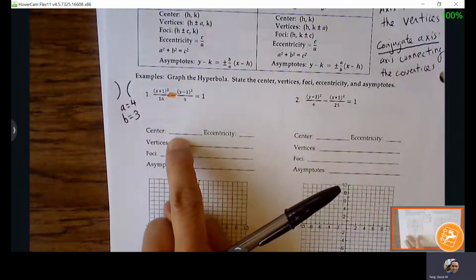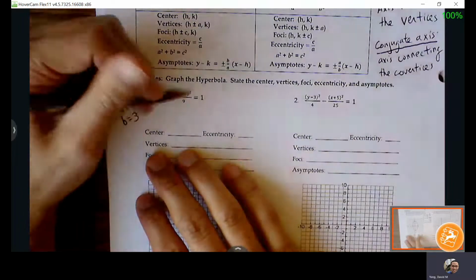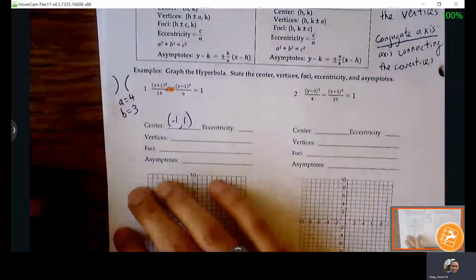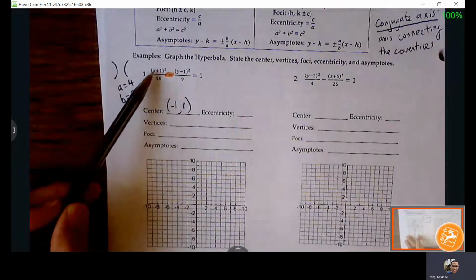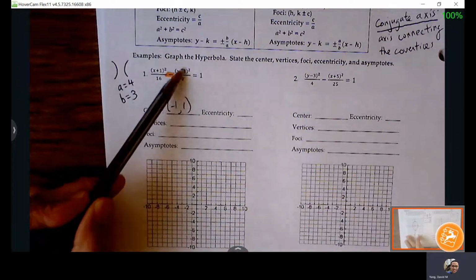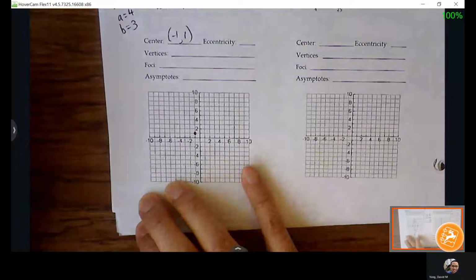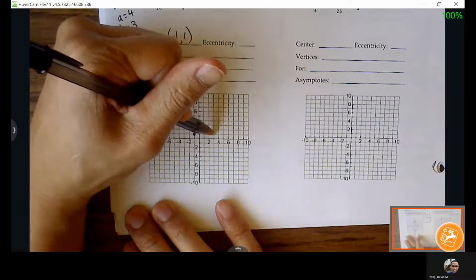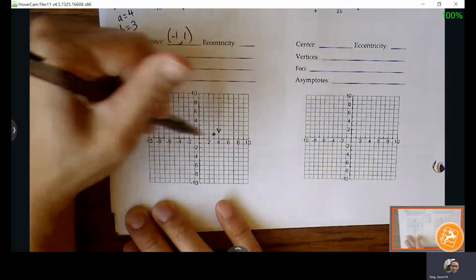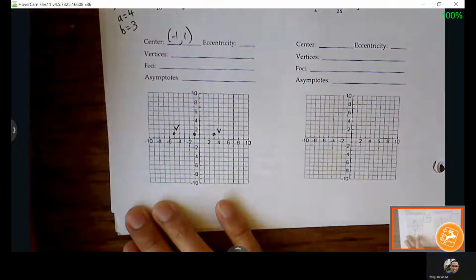Okay, we find the center the same way as ellipses. What's the center? -1, 1. Okay. You know you're going to move 4 units to the left and to the right. You're going to move 3 units up and down. Left and right, 4 units. Mark as your V. Up and down 3.